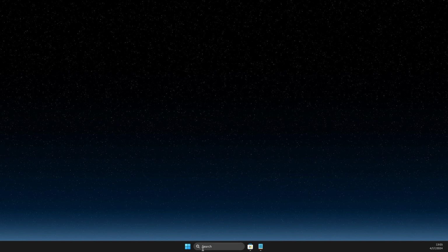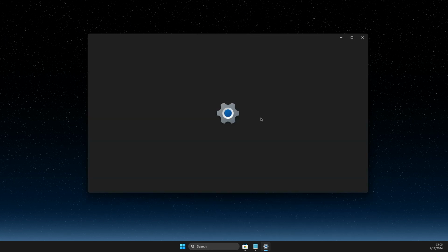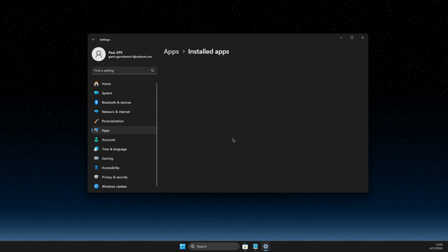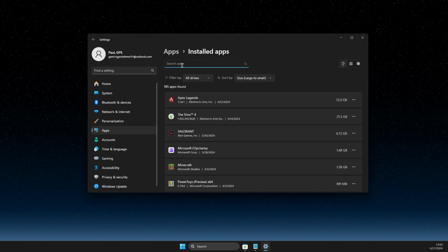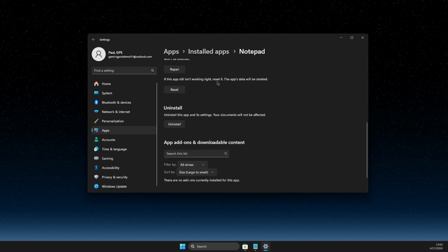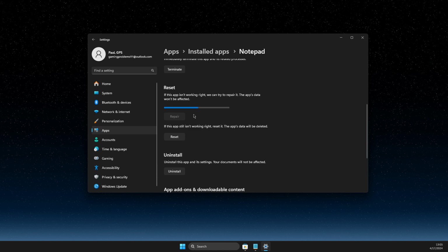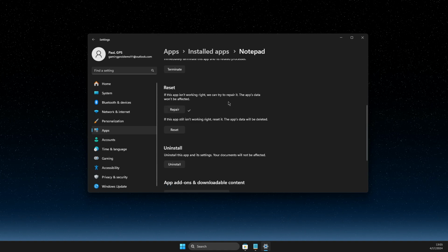First of all, you just need to go on search, then look for settings. Then once you're on the settings, you need to go to apps, installed apps, and in the search apps box, you need to write Notepad, right? Then press on the three dots, advanced options, then scroll down and you should see the reset tab, press repair, right? You wait until repair is completed, restart your computer and look if the problem persists or not.